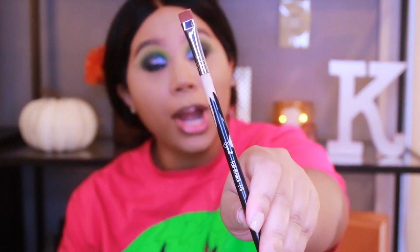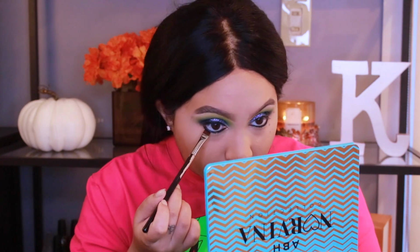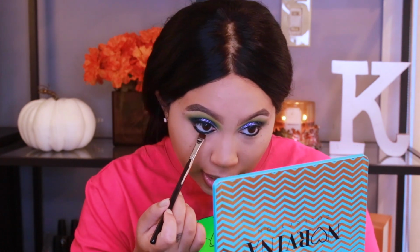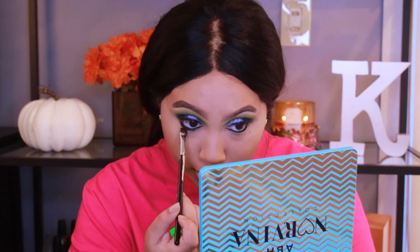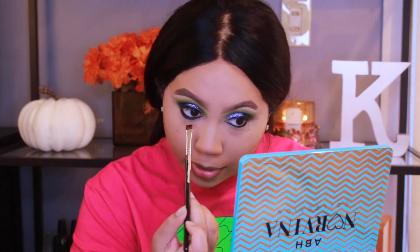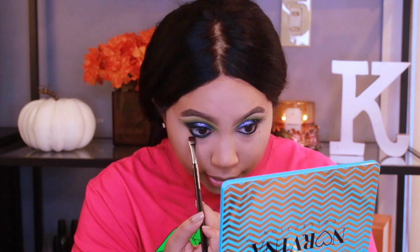I am grabbing a Sigma E15 flat definer brush that is tore up before somebody says something about it. I know, she looks crazy. I don't want to talk about it right now, if that's okay. And I'm going to grab E5, which is the black shade. And I'm just going to run this pretty heavily. I want this as smoky as it can be. So I want to have a lot of black on that.